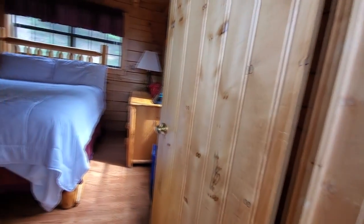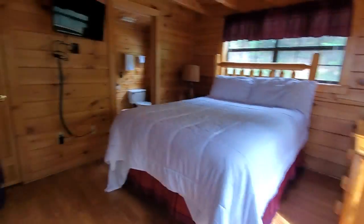Because as a customer, I would want to feel like everything was fresh and clean and new and no one else had stayed here before, even though I know people have, but you just don't want that feeling. Let's head into one of the bedrooms, basically the main bedroom.